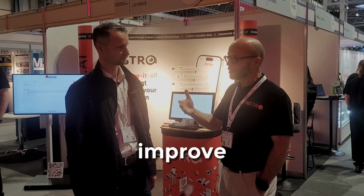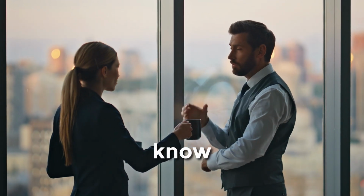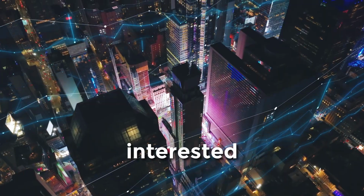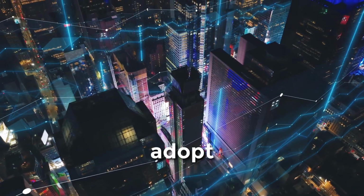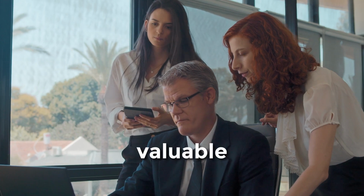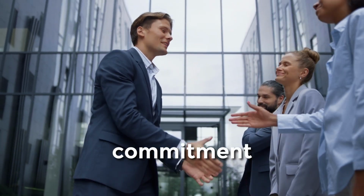We look at ways we can improve the quality of the responses, so at the end of a trial of the system, they know that it can deliver benefits for them in their business. If it can, generally they're interested in wanting to adopt the product. We let them adopt it on a monthly subscription basis. If they don't think it's going to be valuable to the business, there's no obligation on them to move beyond the trial. So there's no commitment on their part.